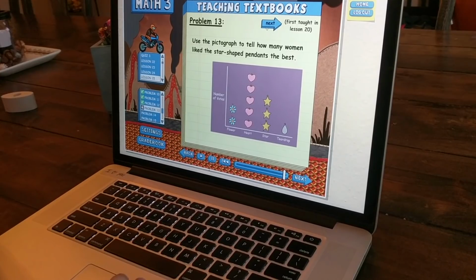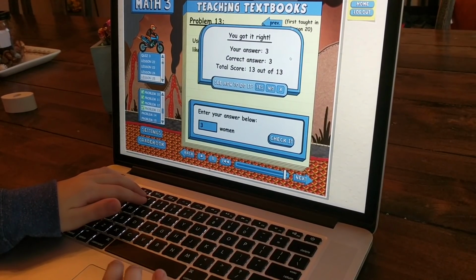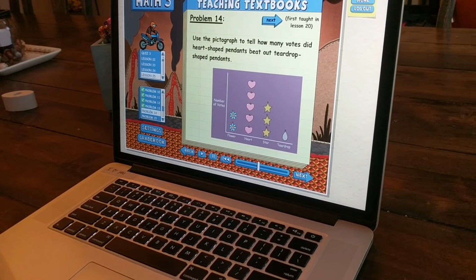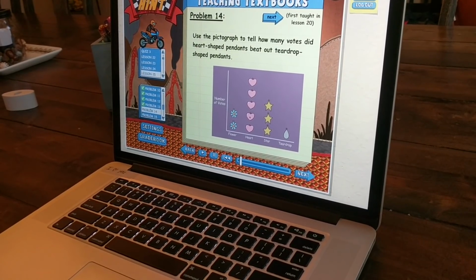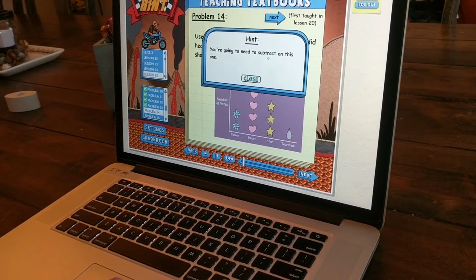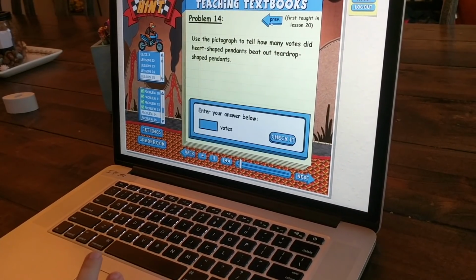And one more really great thing about Teaching Textbooks is that if you have a child that is struggling, you can actually call Teaching Textbooks and they will give you a tutor for that child. Another good thing is that Teaching Textbooks will let you do problems over and over again until you master them. And if you can't master them, if your child is just really, really struggling, you just call Teaching Textbooks and they will give you a tutor. I mean, you don't get that anywhere else. There's no other program that gives you a free tutor that comes with a subscription. That is amazing.